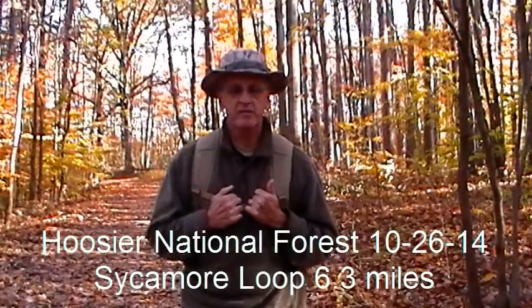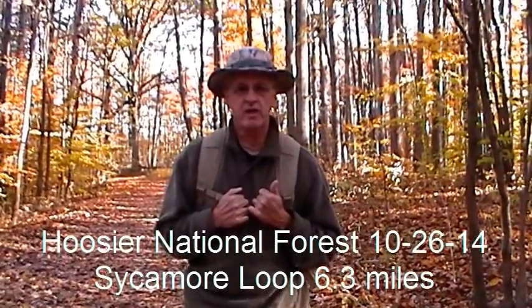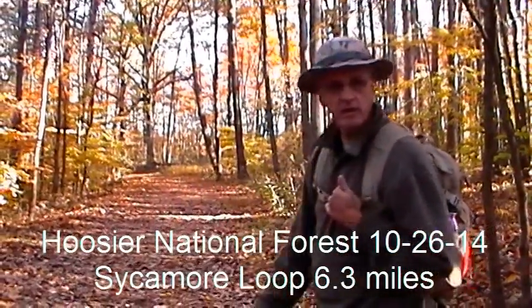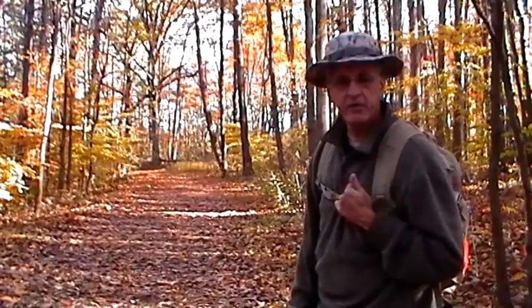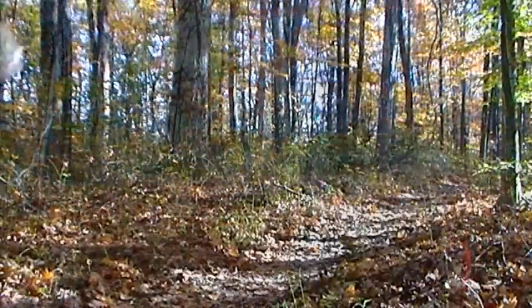We're here today at Sycamore Loop down southeast of Bloomington, just on the other side of Monroe Lake. This is the beginning of the trail that leads to Terrell Cemetery. It's October the 26th. It's about 50 degrees. It's good weather, so let's go.